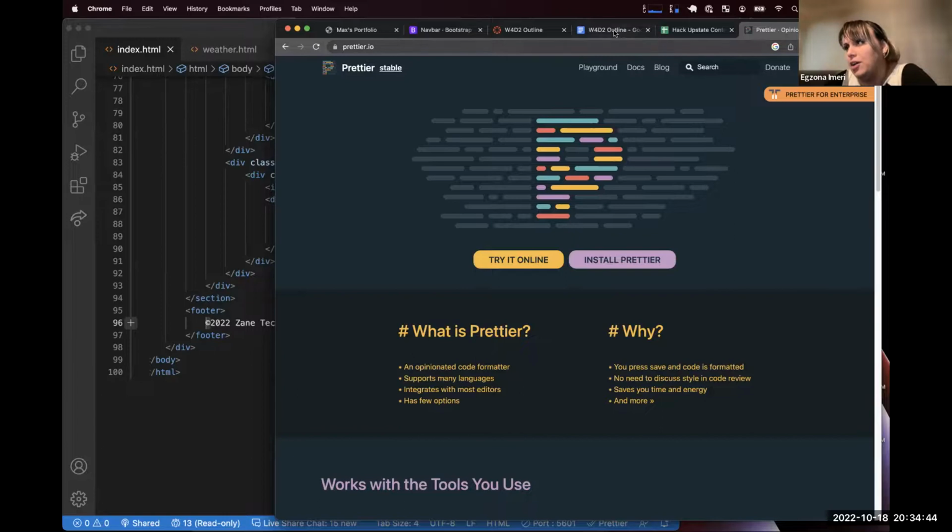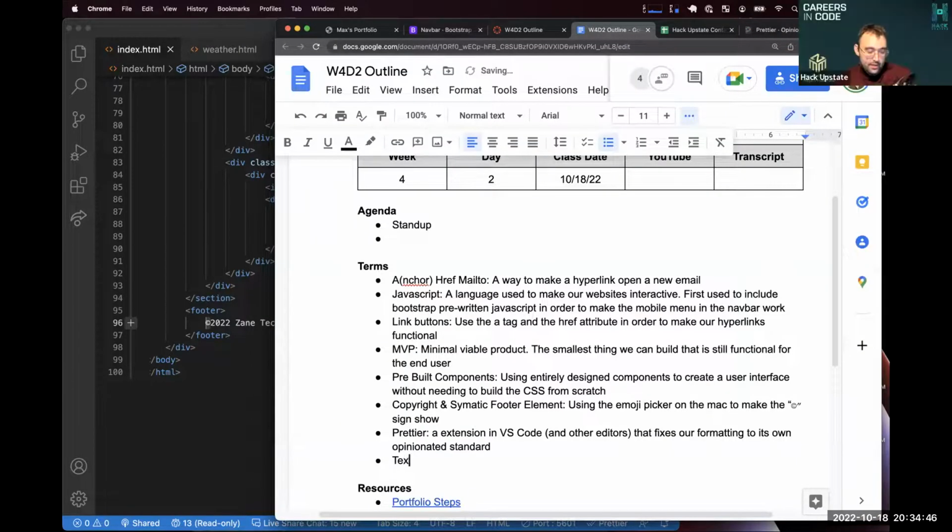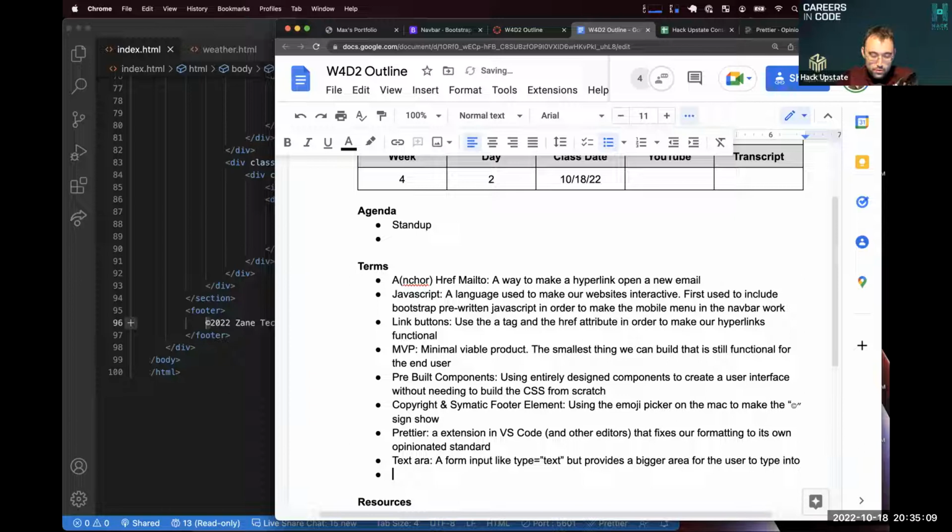What about textarea? Textarea. I don't know if we did retouch on that before. Form input, probably not in class, maybe in your homework assignment, a form input like type equals text, but provides a bigger area for the user to type into. Okay. Hope I spelled area right.